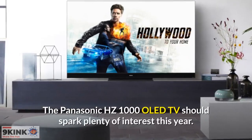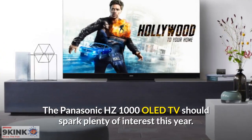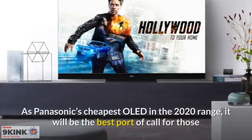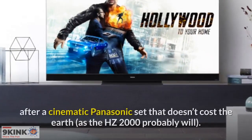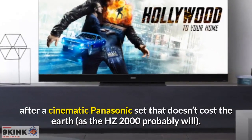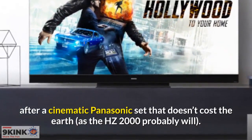The Panasonic HZ1000 OLED TV should spark plenty of interest this year. As Panasonic's cheapest OLED in the 2020 range, it will be the best port of call for those after a cinematic Panasonic set that doesn't cost the earth, as the HZ1000 probably will.